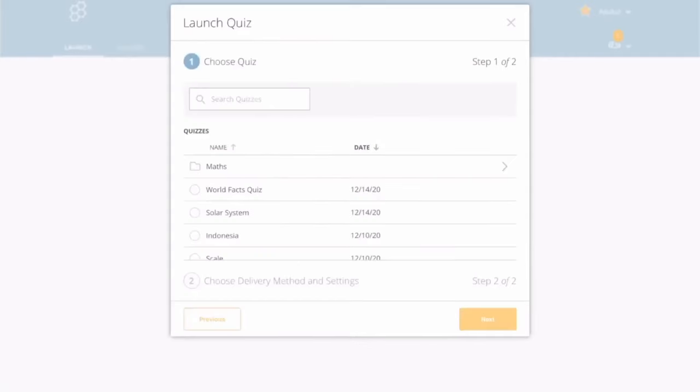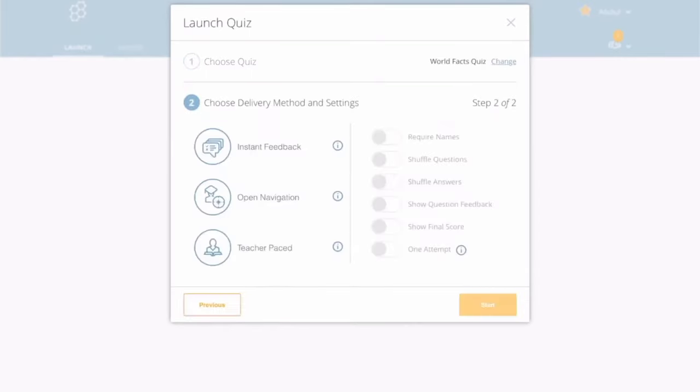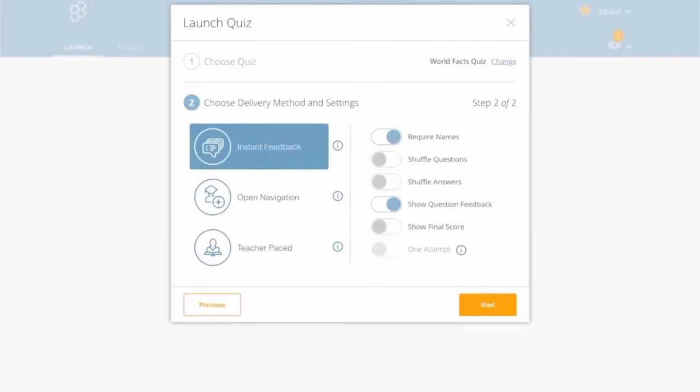I go to launch. I launch a quiz that I've already created. I choose the way in which I want to launch it. In this case, it's going to be instant feedback. And then I hit the start button and start the quiz.